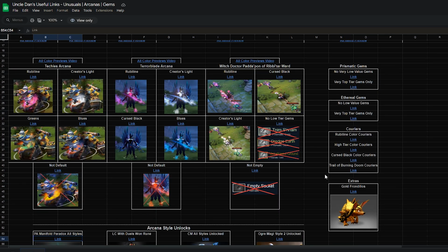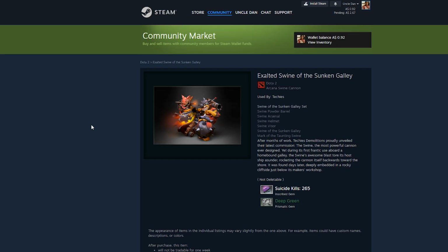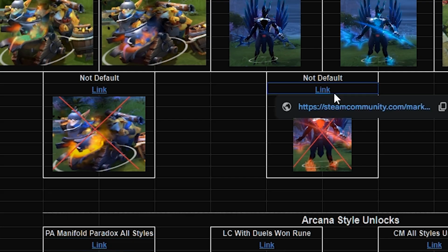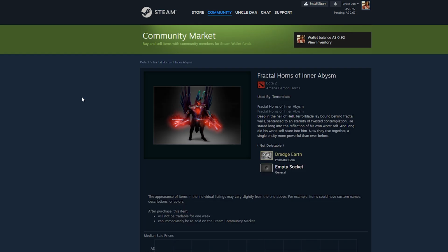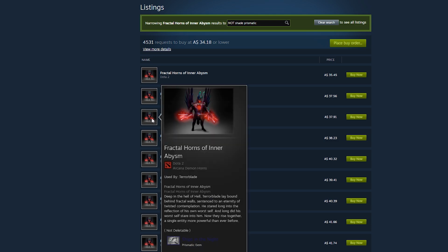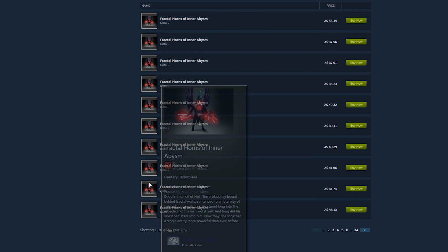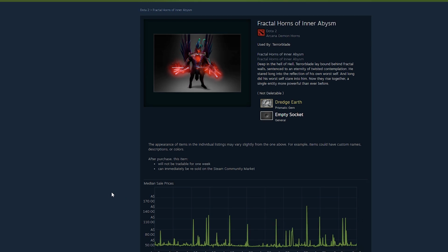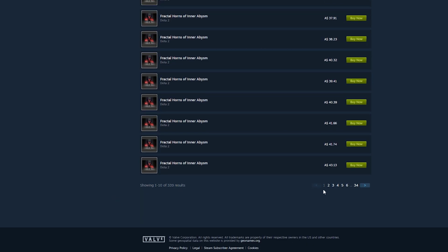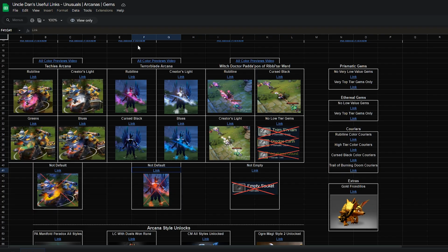The middle of the page is full of links for finding coloured arcanas for the 3 items that you can actually use coloured gems. You can find some good deals occasionally checking these links. The most useful one is, in my opinion, the not default link. This link is just going to show you all of the items that have been listed on the Steam market that don't currently have the gem that the item was born with, which means at some point somebody has spent time and money and effort customizing this item, so you might be able to profit from that, or just get a good deal, or get an item that you like for cheaper, or just find a cool item at a good price.